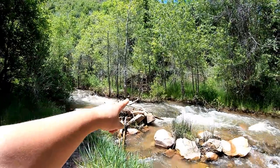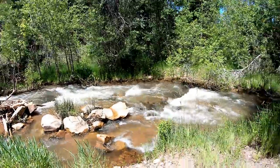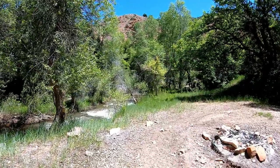Coming up over there as well, the river or creek coming together there. This river is just really moving. Yeah. Or creek or whatever. It's a creek.